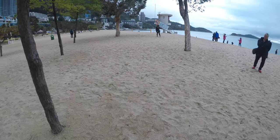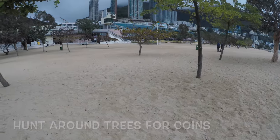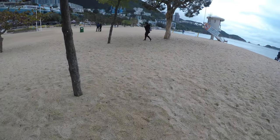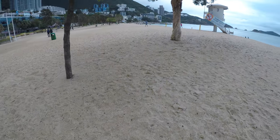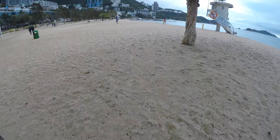So this is what I'm talking about. Trees where people sit. Each one of these trees in the summer, people sit around them, and there are really large gatherings, people on their weekend holiday, and they would just have a picnic around here. And if you come here in the night or even in the day, a few days later, you can find lots of coins, and if you're really lucky, maybe a lost ring. And I found many, many rings on this beach. Take it around the trees.